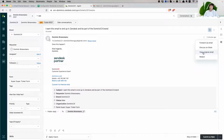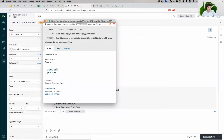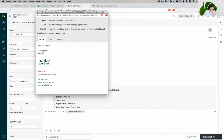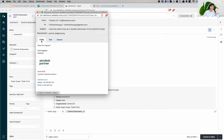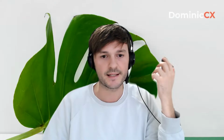So what I want to do is see the original email. This is a trick which you can use always inside your Zendesk to see what the original email looks like, because you can always miss stuff in Zendesk, and this is an oversimplified version of what this looks like. So who is it from? Dominic CX, which is me. Hi at Dominic CX, the email client that I use. It's to the Dominic CX guy, and then subject, whatever. Okay, and then this is the HTML version. This is the text version, so the non-rich content, and the source, but I won't get into that. Okay, so in essence, this is it about the email channel.